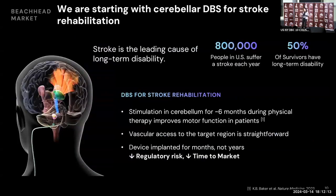So among all the applications of deep brain stimulation, we've identified stroke rehabilitation as a particularly promising first indication for us to focus on for a number of reasons. This is a huge unmet need. Stroke is the leading cause of long-term disability. There are over 800,000 new stroke victims in the US alone every year, and over 50% of stroke survivors are left with a long-term disability.